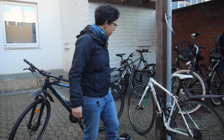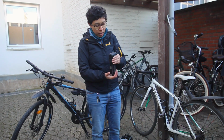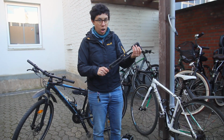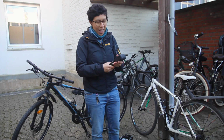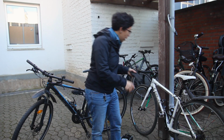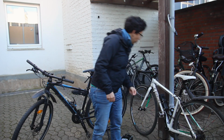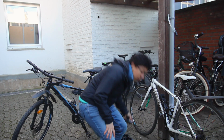What else? Oh, a very important thing is that you will need a lock. Our favorite lock is this one here. I've had this for I don't know how many years already, and my bike hasn't been stolen, so I consider this a pretty good lock. So you might consider investing in a very good lock if you have a very good bike.